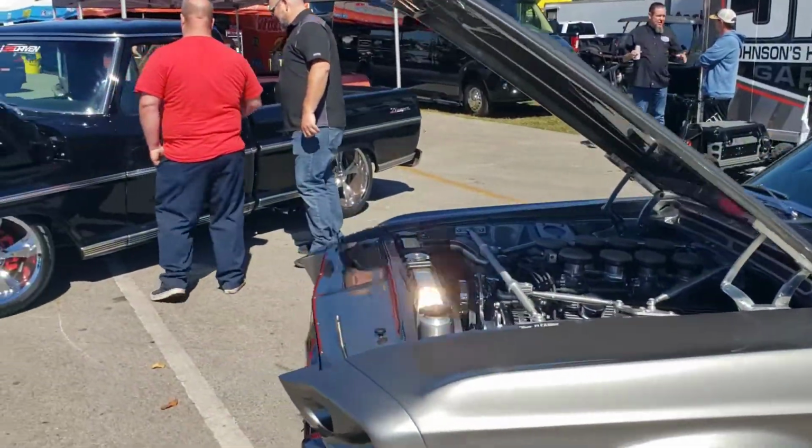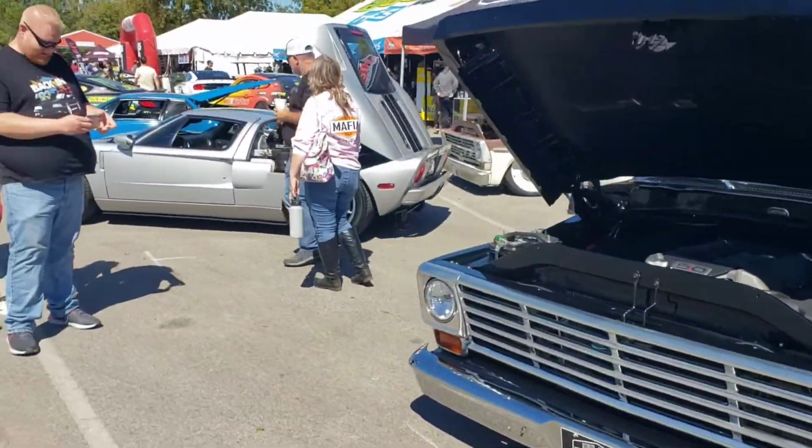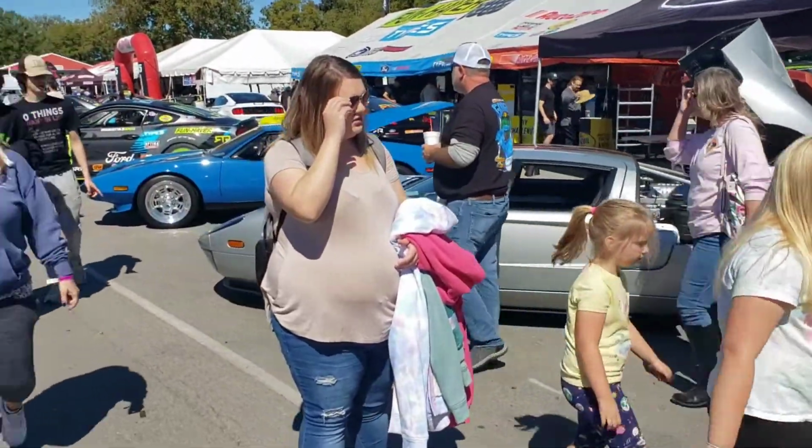Starting back to where they need to be. Right hand side, Sandra Leslie. Comes from a family of drag racers. She is not the only one that does this.